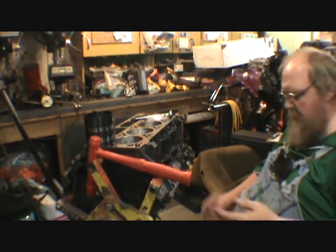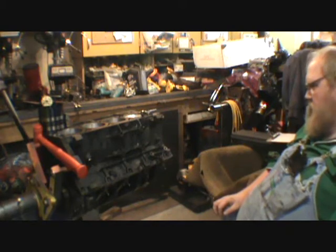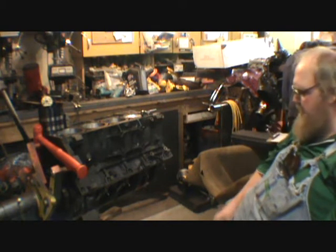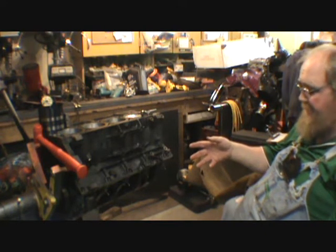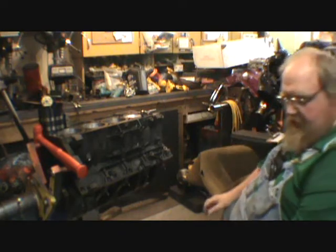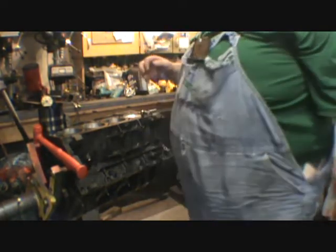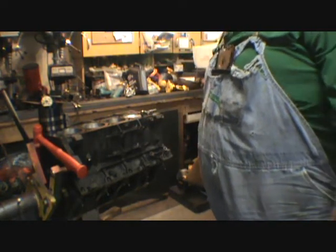Alright, yep. Now it's time to clean up. We got a short block here. Like I said, I'll check all the clearances tomorrow. It spins over very nicely right now. Let's put the 8th one in. Nope. Prior to putting the 8th one in, I could grab it, but my hands are just... Anyway, yeah. I'll shut you guys off and come back.